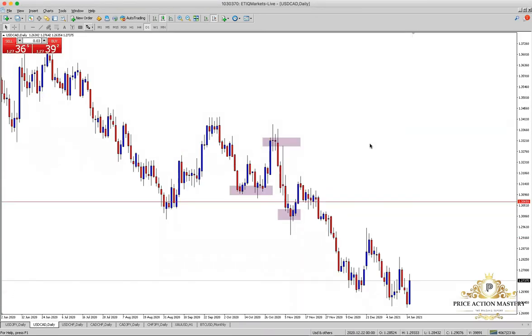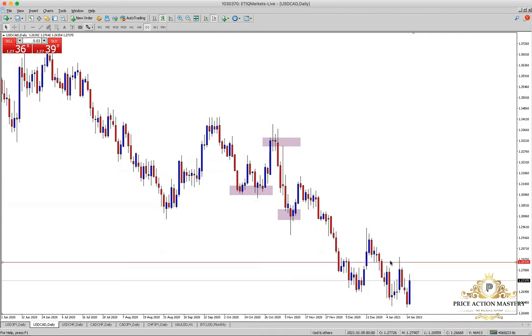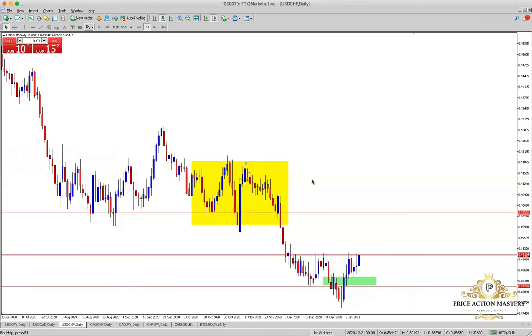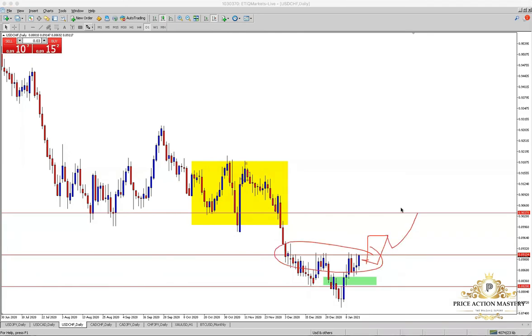USD CAD, yes, this will be a very good key level to have a short trade. But I personally see a huge potential for a break until this level, then a better sell will be imposed. Next will be USD CHF. This is a very important area. If the market is able to close above, then we can see an upside exposure until this level.